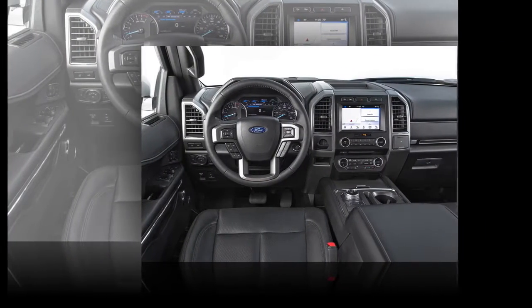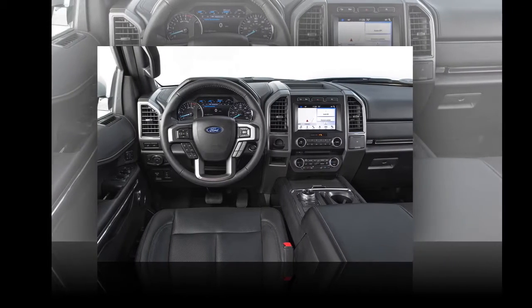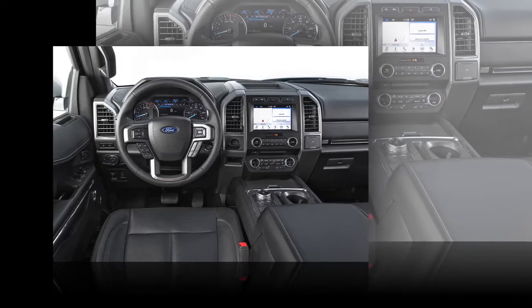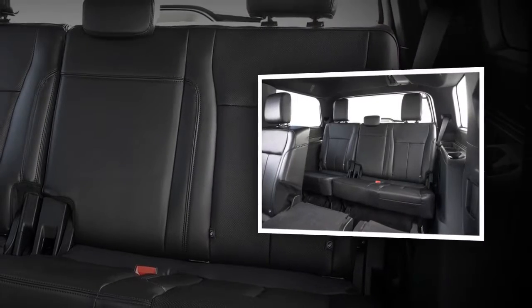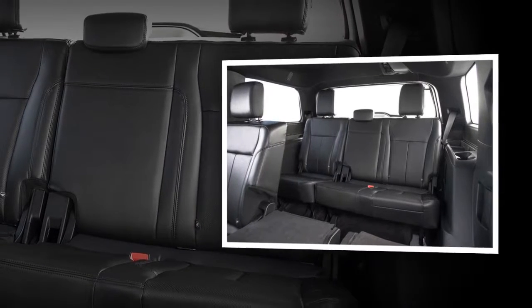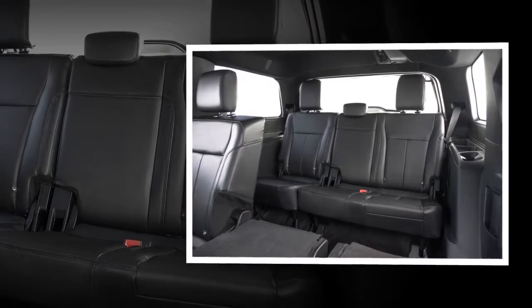Before the 2018 model year, the Ford Expedition had soldiered on with few updates since the second-generation SUV was introduced in 2003. Now, after 15 years, there's finally an all-new Expedition, and it moves the class forward significantly.